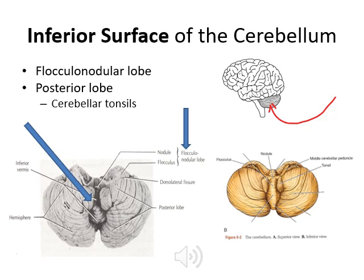There's also something called the flocconodular lobe. You really won't see that in lab. You'll see the flocculus in the lab, but you won't really see that nodulus that's indicated on this slide. But the flocconodular lobe is one of the important systems in the cerebellum that we'll talk about.